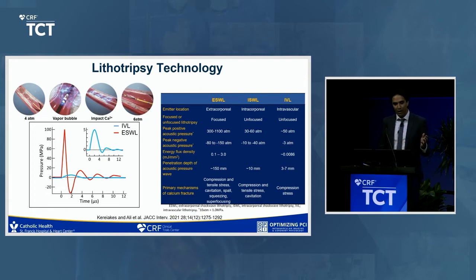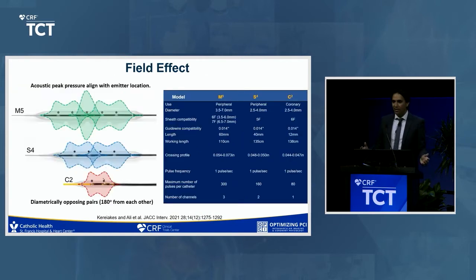And you can see on the right-hand graph, compared to extracorporeal, the magnitude of energy from intravascular lithotripsy is much, much lower. Importantly, the mechanism is largely compression stress, although there is some effect of tensile stress as well. What do you need to know? Well, you need to know that there's a field effect.